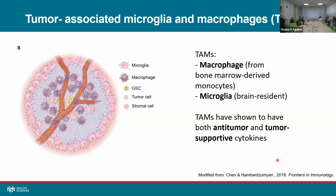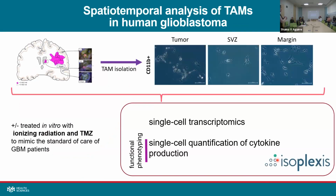So it's very important for everybody to understand what the nature of this is, or if there are forces that make them change. That's why this is the base of our study. As I mentioned, we have this amazing technique that allows us to take samples from patients. And what I'm doing is isolating these TAMs, these macrophages and microglia, and putting them in culture.